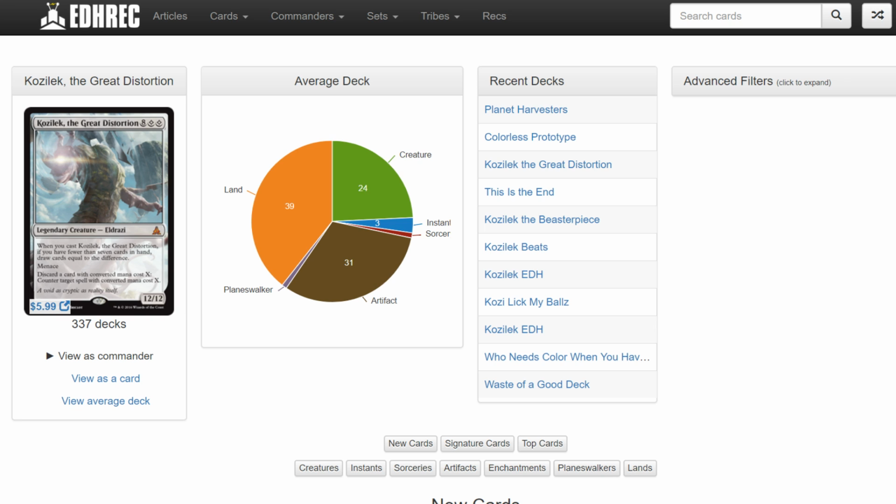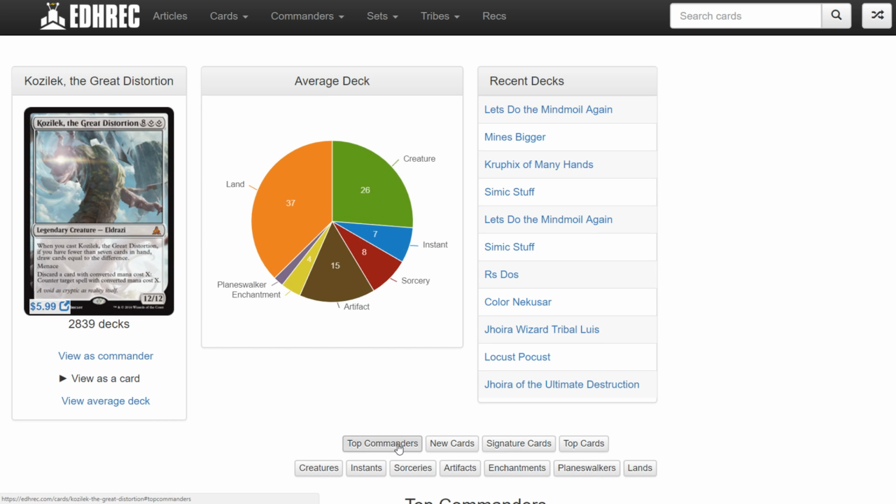You can go to sites like MTGGoldfish or MTGTop8 or Star City Games or TCGplayer and get a lot of information on competitive. But nothing holds a candle to EDHREC when it comes to the Commander strategies or the Commander decks. So right here, you can view it as a card, and this is one of the reasons that I'm liking Kozilek, the Great Distortion: it is used in 2,839 decks.